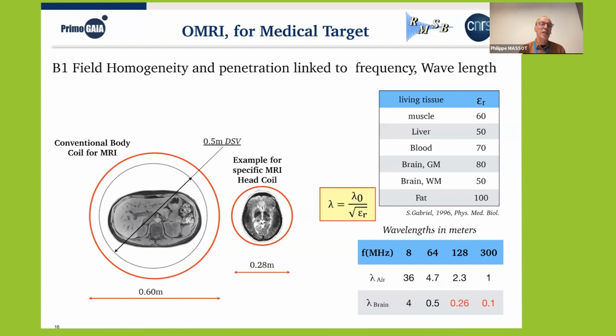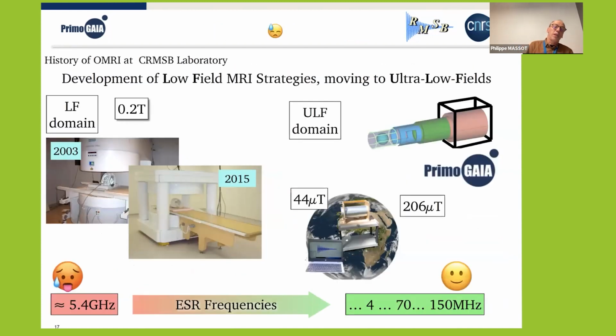And you have already inhomogeneities visible in B1 in the human head that have been corrected on medical systems, but you have also more even in the body for this kind of examination. They need to be corrected. And thus our problem is this point, how to do OMRI within whole body systems. We know already that it's not possible at 0.2 Tesla, so we move and explore the ultra low field domain. First field we explored was the Earth field, and we built up an open system on a low-cost project from Carl Michaels, and we implemented on it an RF channel for ESR excitation.